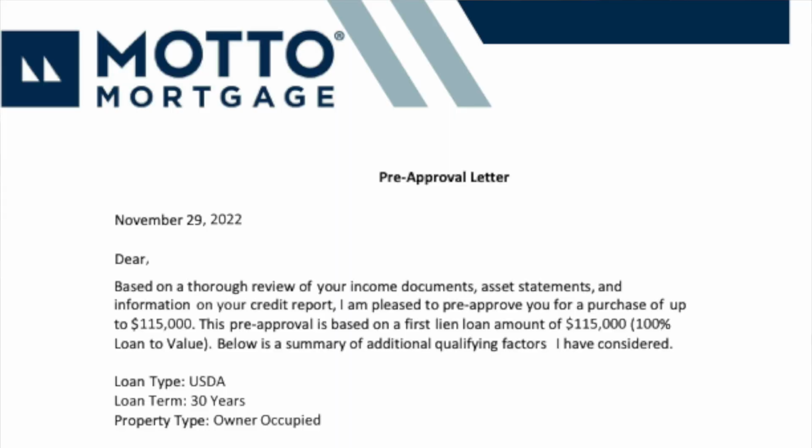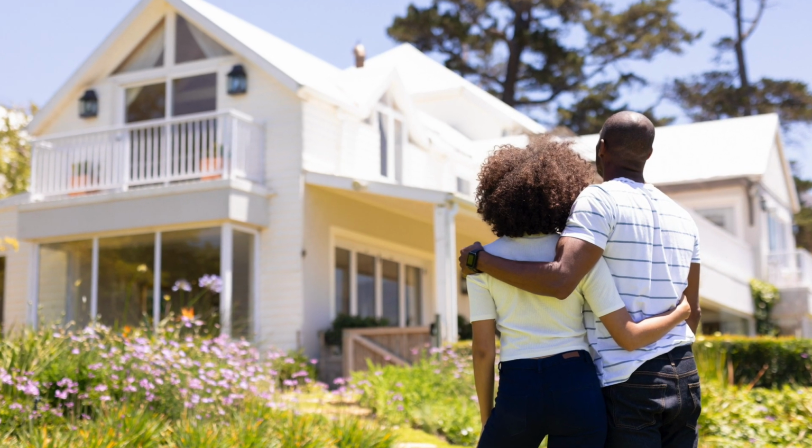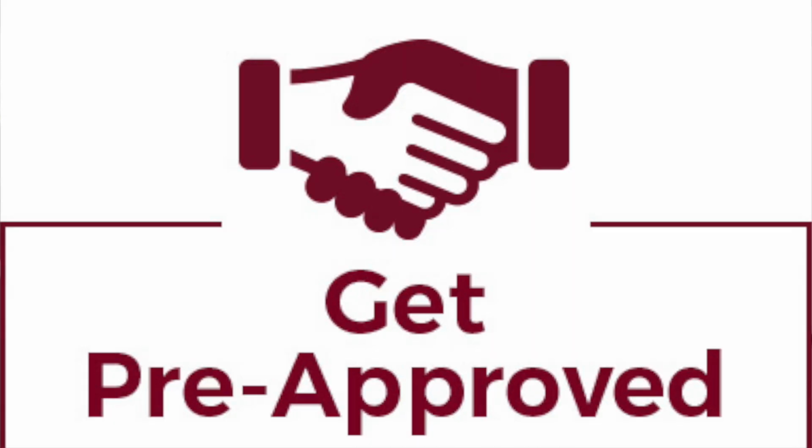There's no point in having heartbreak and not getting the house you want and it falling apart after you spent money for inspections and appraisals. So get pre-approved.